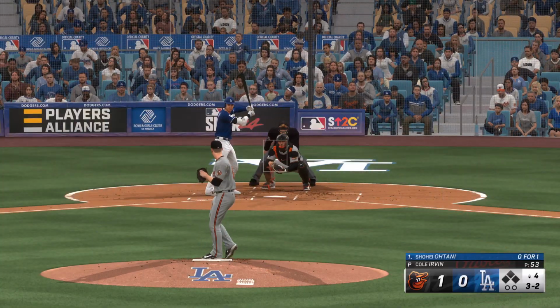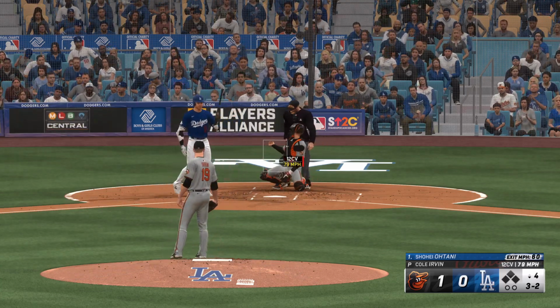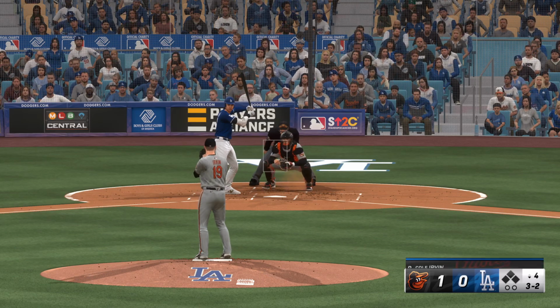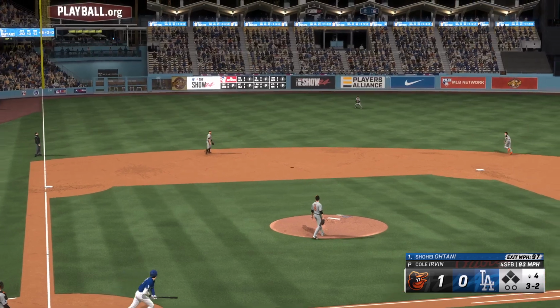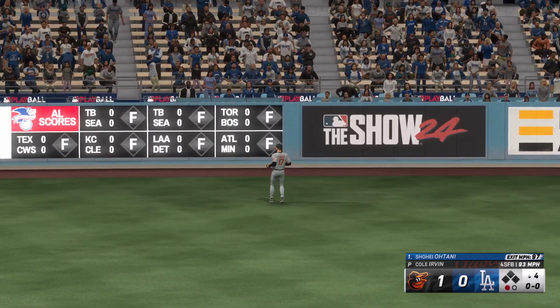3-2. Knocks that one away, and we'll do it again. The wind and the pitch. Left field. Brings it in, and there's one down.